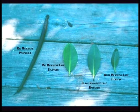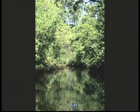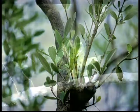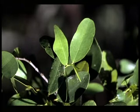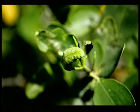Each of the Florida species has its own way of removing the salt from the brackish water it lives in. The red mangrove tree excludes the salt from entering the roots, and therefore is called an excluder type of mangrove tree. The black mangrove tree, which grows in behind the red, excretes the salt from the back of its leaf. The white mangrove tree excretes the salt in a manner we're not sure about. Thus, the black and white mangroves are known as salt excretors.